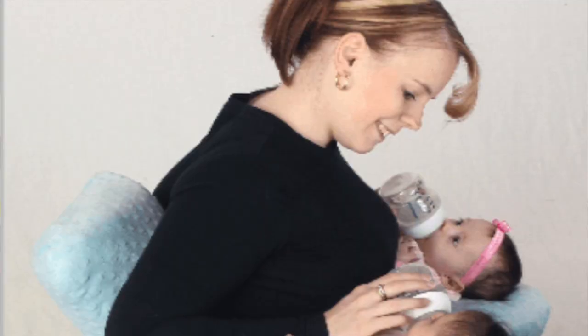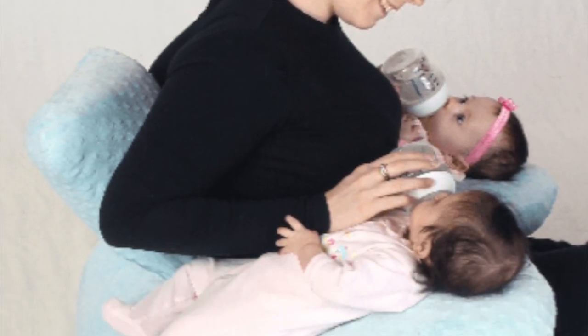The Twinsy pillow, which is the one that I recommend to our families, comes with a travel bag. And the travel bag is so easily cleaned, and you could always leave it in your trunk. Now, one last thing, do any electric pumps come with an attachment that you could charge it in your car?